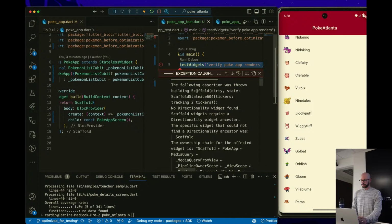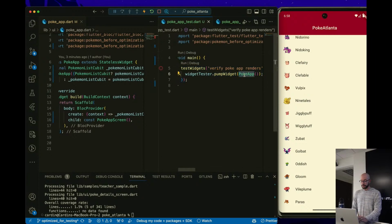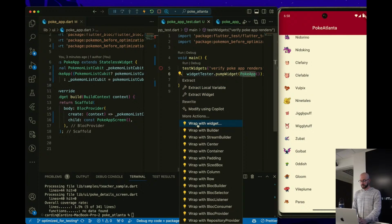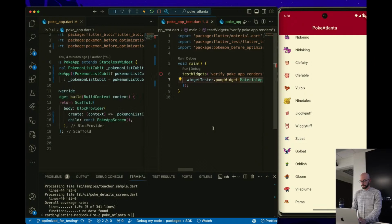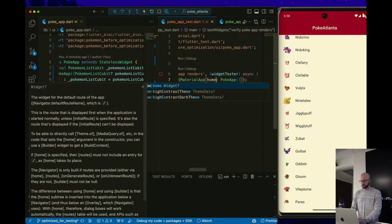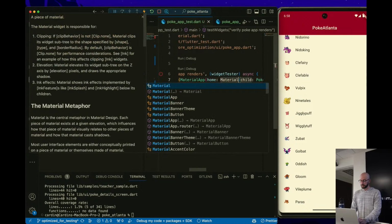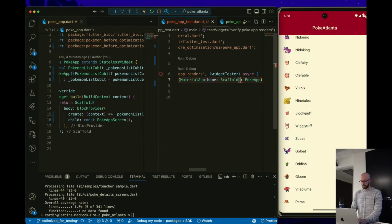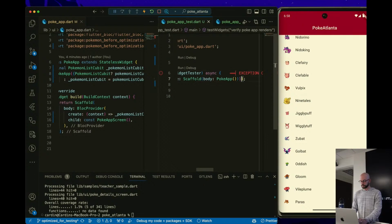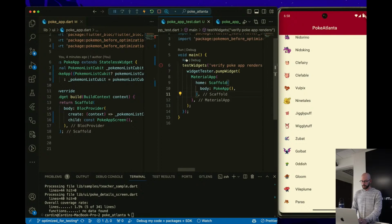So this is probably the most common error I see when people start out with testing. When you are pumping a widget, you need to make sure that you've got a couple things surrounding your widget. Number one, you need an app. In this case, I'm going to use material app. And number two, you need some sort of material widget. So you can either use material proper, or a lot of people like to use scaffold. Body of your widget. And I'll show you some ways earlier that we can streamline this, but for presentation's sake, this is how we'll do it. So now if I run this, we should be happy, minus my one issue somewhere.